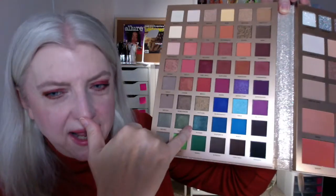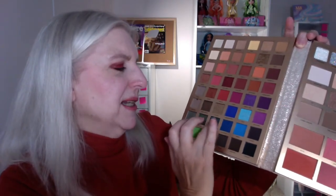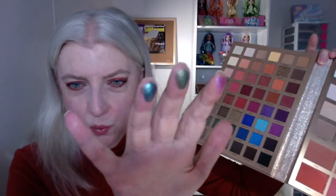And of course I have to swatch the shimmery teal because if you saw that video I did where I swatched all my shimmery teals. Ooh, nice. Okay, and then this blue is called Goodbye. Oh, wow. I love when they get that like brightness about them. And I seem to have run out of fingers. So let me just wipe my hand off here and just do a few more.